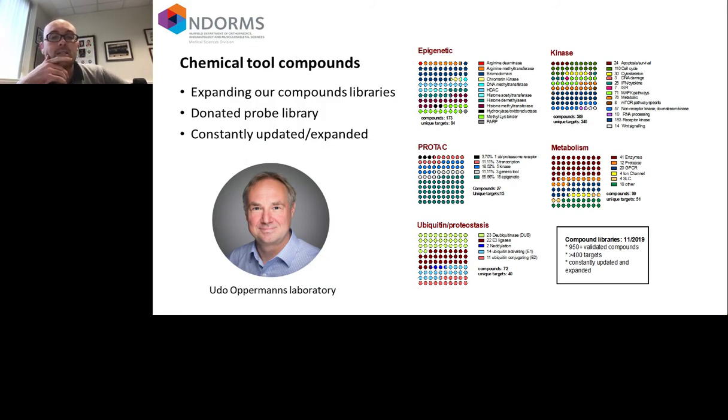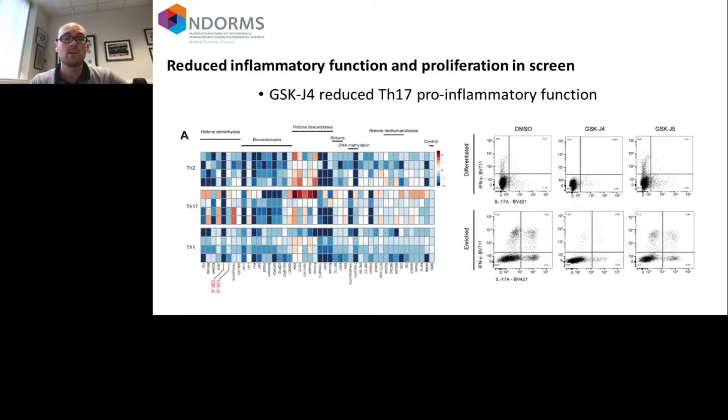So we now have a collection of libraries that target the epigenome, kinome, metabolome, ubiquitinome, and proteostasis pathways that are curated by Professor Udo Oppermann, also within the Botnar Research Centre. These small molecule probe libraries are curated, constantly updated and expanded, and then used within assays.